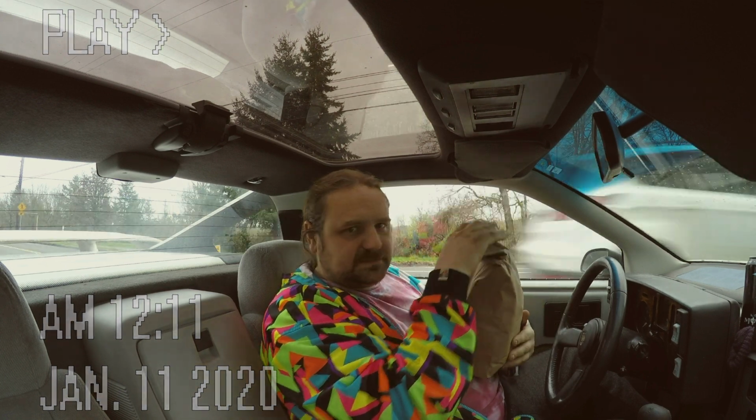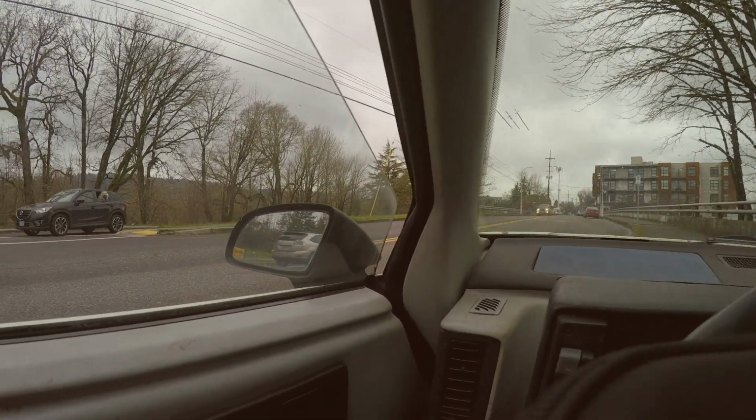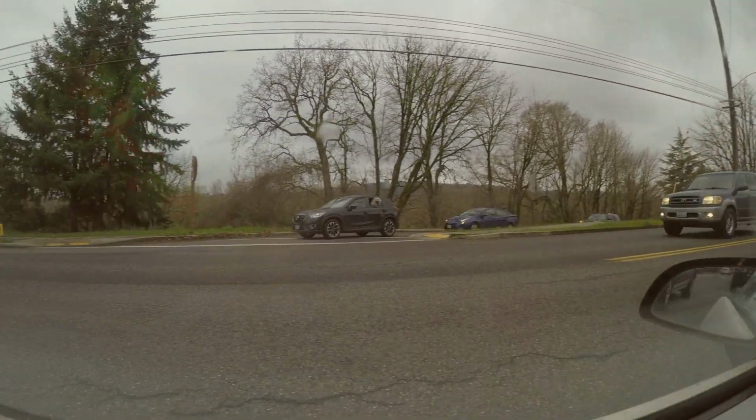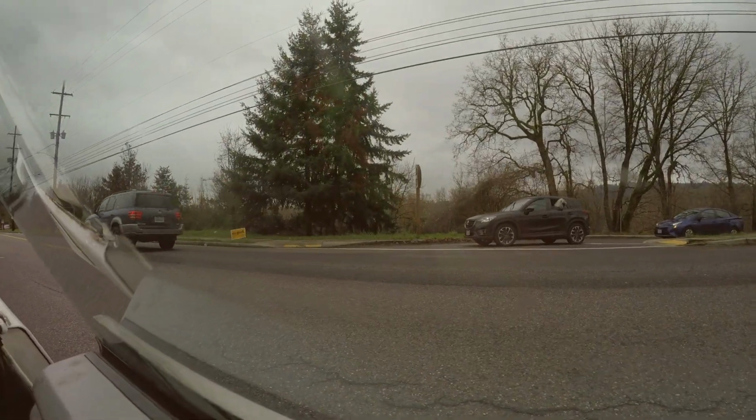Jeez, all right, we made it to the tattoo shop. Rose is supposedly inside. I picked her up a bunch of snacks so she doesn't pass out during the session. Let's go see what they're up to. Oh my goodness, there's crazy traffic here. Oh God.